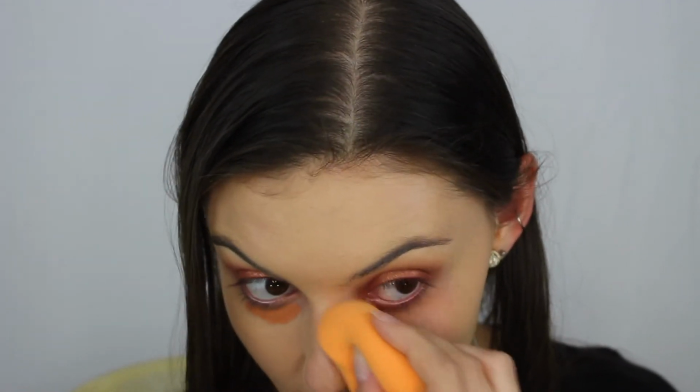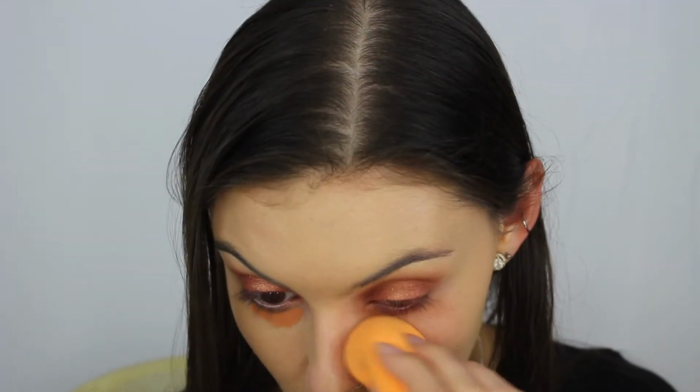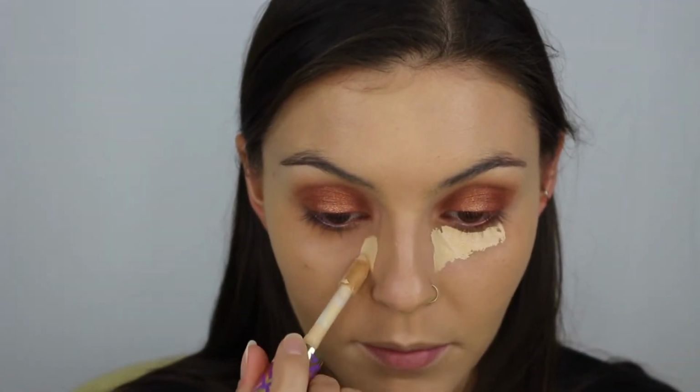I don't really know how color correcting works. I mean, I do, but like I don't really know how to do it. Like, are you supposed to blend it out before and then you put your concealer over it? I don't know, man. I probably should be using something way smaller, but I'm gonna take my Tarte Shape Tape again and lather this on my face.